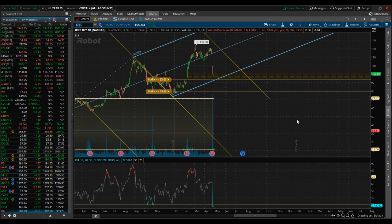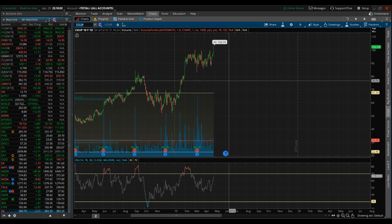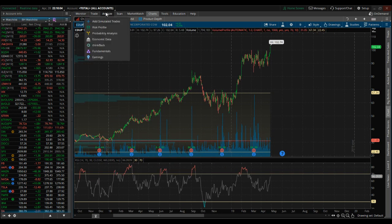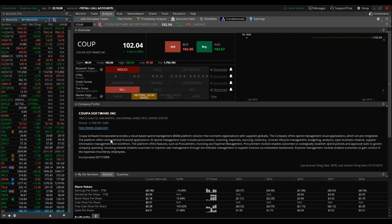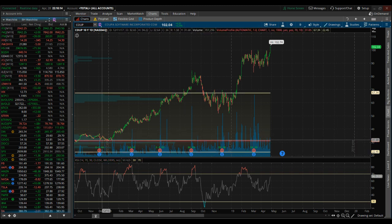Let's take a look at Coup. Wow, this one's come up on a lot of different radars recently. I guess they do. Was this one another cloud type of company? I have to just check to see. Yeah, Coupa Software. Yeah, cloud-based stuff. Okay, cool. So these Veeva and Coupa and all that stuff have been pretty strong.